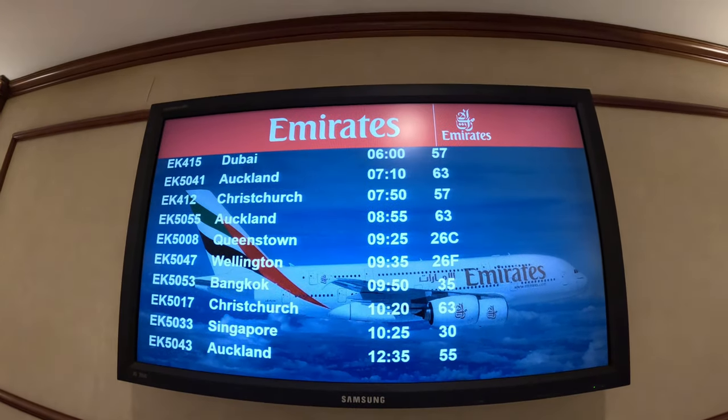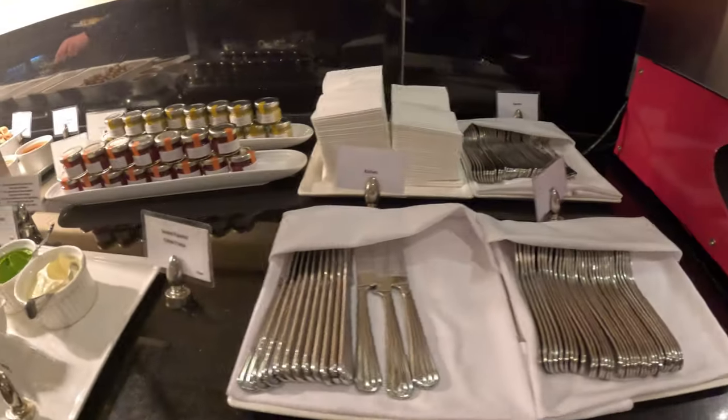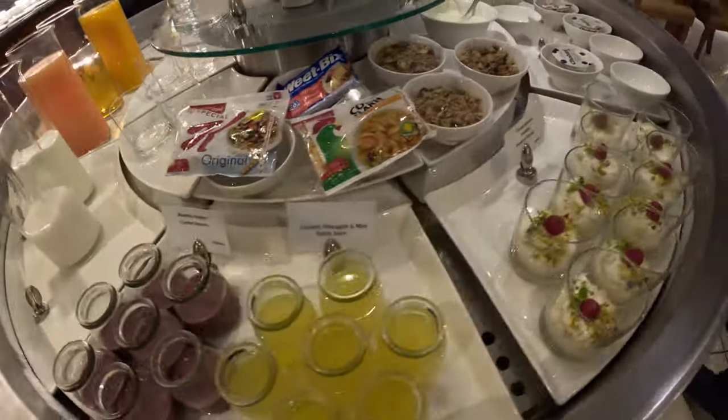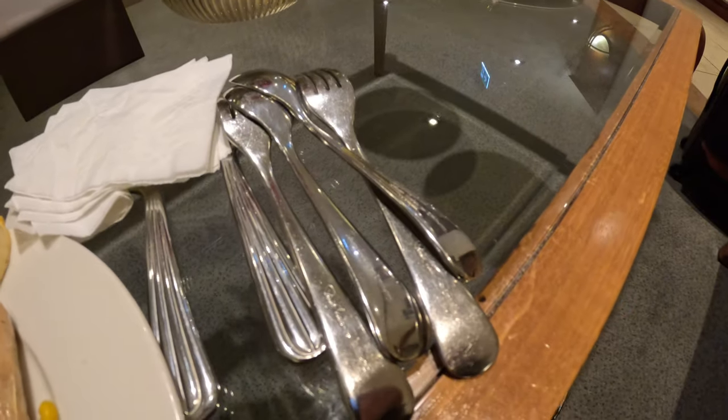Alrighty, welcome to the Emirates Lounge. Looks much, much better than the Qantas Club, I have to say. Decorations, everyone's more friendly. It's quite a small place, but let's see the food. I'm very pleased with the quality of the food. If I was traveling business or first, I'd be happy with this kind of food selection, also coffee and a lot of drinks. So I think it's pretty good.